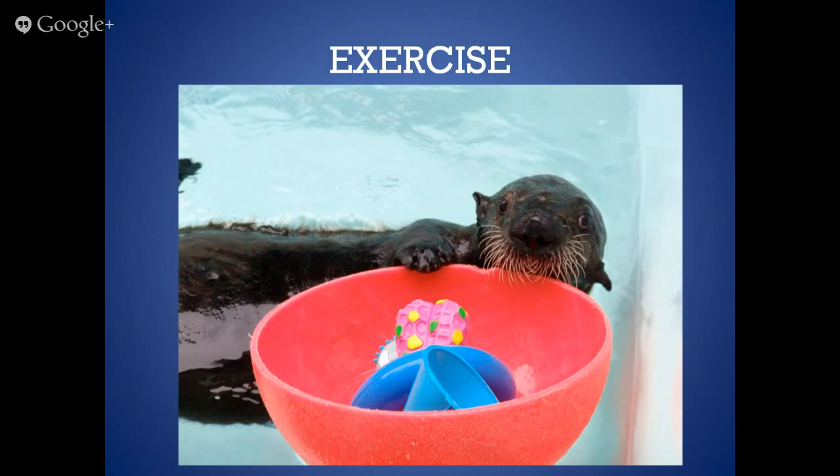we give them toys, things like that to manipulate, play with. Putting toys on the bottom of the pool can encourage them to dive down onto the bottom of the pool.